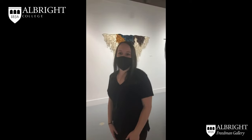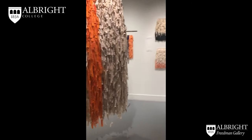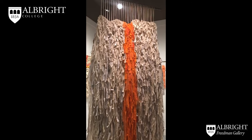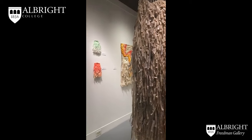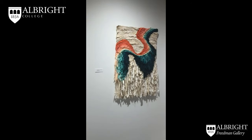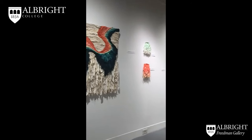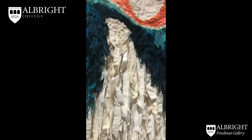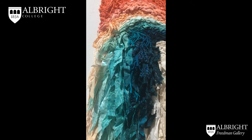So we have a lot of comments saying how beautiful these works are and how much detail is in them. And there is so much detail in these works that is really hard to capture in a camera or in a photograph in the publication. So I really encourage all of you, if you're able to come into the gallery to see these in person, because they really encourage close looking. You could look at one of these pieces for a very long time to get a sense of the texture and the detail, and even try to count how many materials she's incorporating together. So if it's possible to come in and see these, we really encourage you to do that.